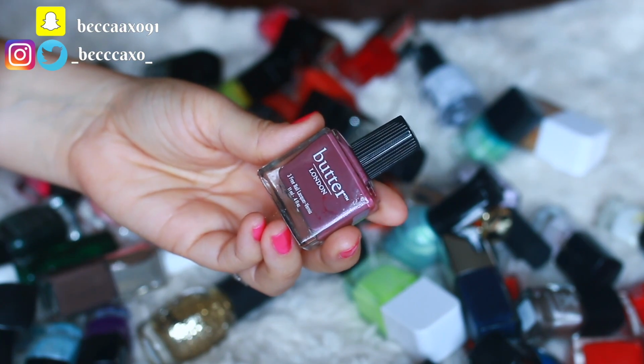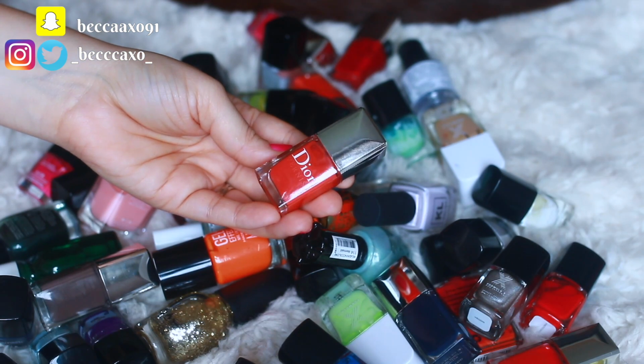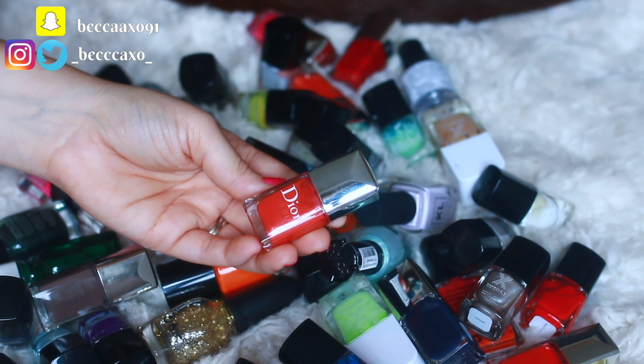Here's another Butter London nail polish. This one's called Toff. I think I'm gonna go ahead and declutter that one. Before I started transitioning to cruelty-free, and back when I bought nail polish all the time, Dior was my favorite nail polish formula to buy.